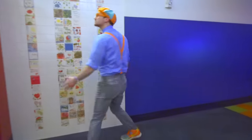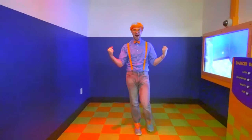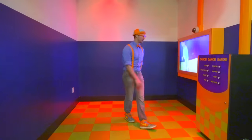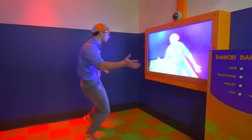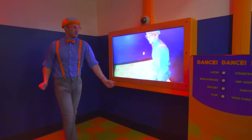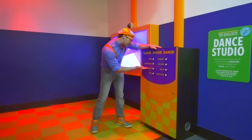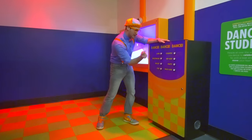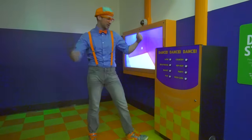More cool things. Yeah, it's a dance floor. And look, there's even a camera over here. Whoa. Okay, I guess I gotta push a button. Let's see, pop, ballet, Bollywood, Latin, country, hip hop, party, or wild card. I think party.